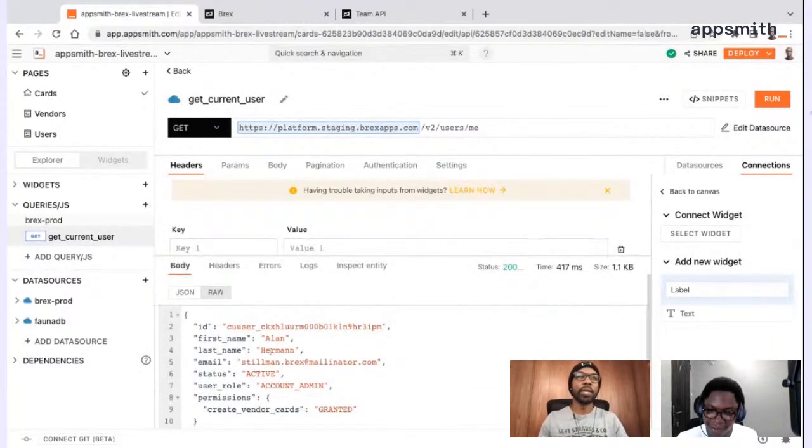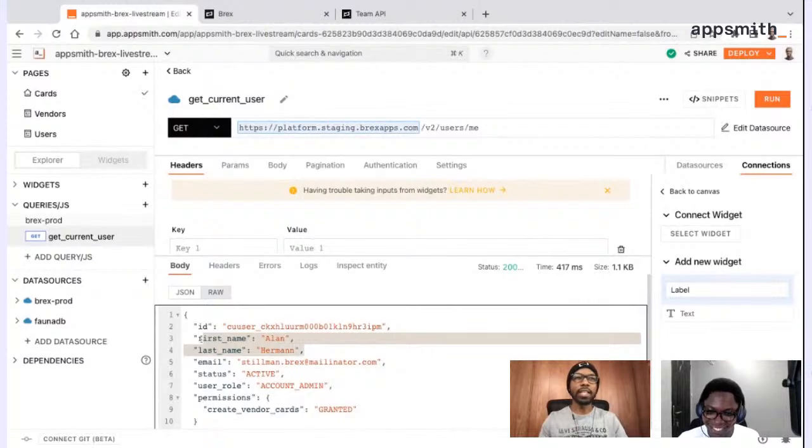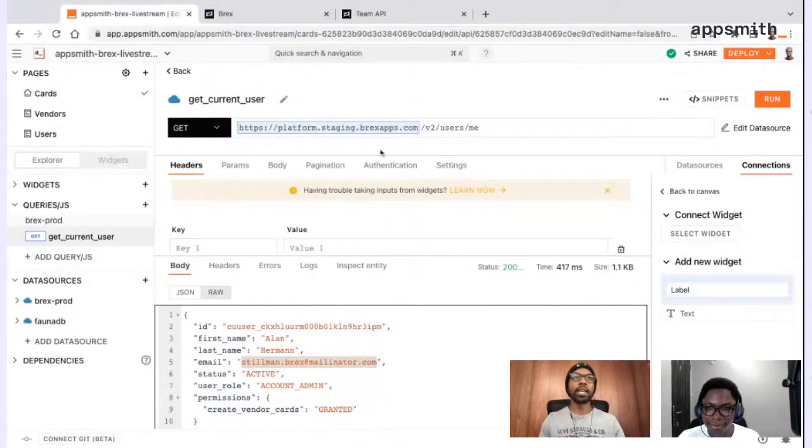Okay, so this is me. Don't worry about the first name, last name. This is test data that gets generated when we create staging accounts. The only thing important is that it goes back to my email address. So now we can see that, okay, it works and the data source allows us to create an API.